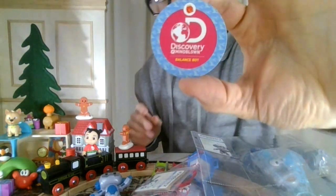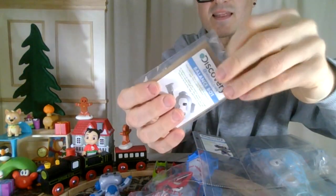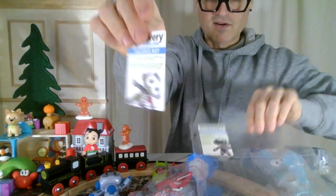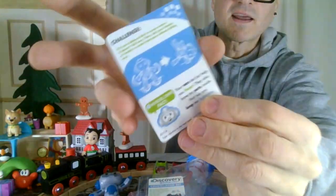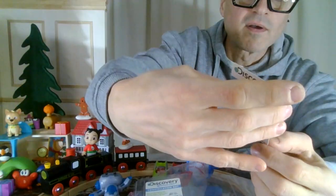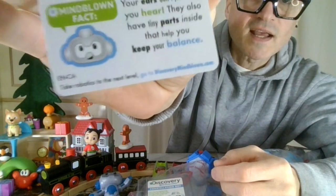Maybe I'll start a new sheet for those, the Balance Bot. That's what we're opening today, and this is something that they don't normally do, but they've protected the card. I was wondering why it wasn't all wrinkled, but here we go. It has the balance, and very funny that it is all in English, because in Canada normally we have everything bilingual, but I do notice that it says ENGCA down there. Take robotics to the next level.